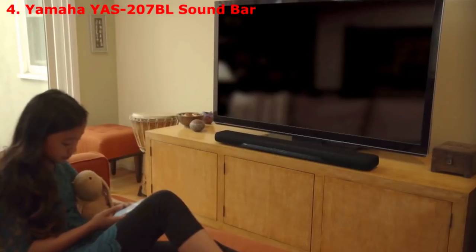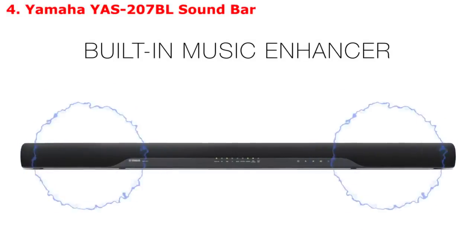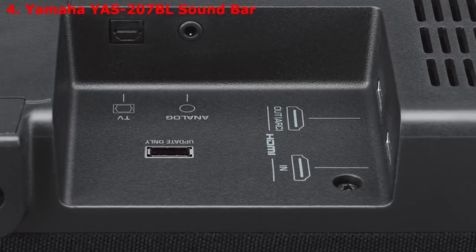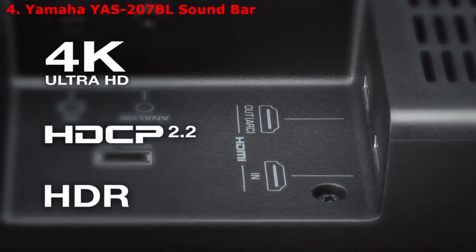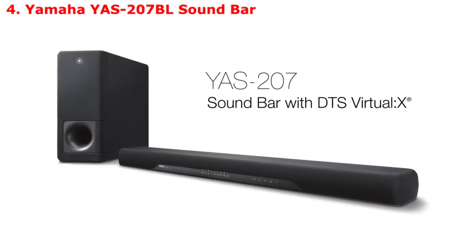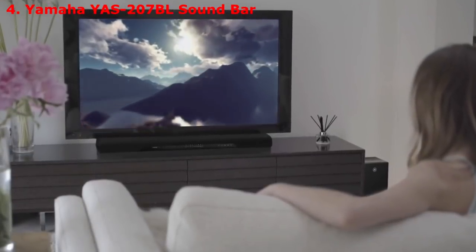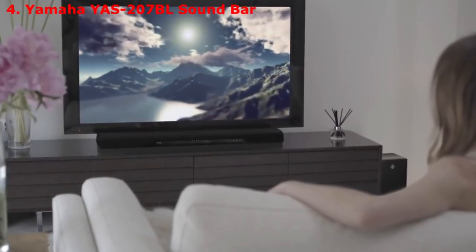Stream music to the YAS-207 wirelessly with Bluetooth. Its built-in music enhancer restores frequency response lost during digital compression. Connection to your TV can be as simple as a single HDMI cable, with additional connections to match your AV needs. The YAS-207 soundbar with DTS Virtual:X makes it easy to add an immersive audio experience to all of your favorite TV shows, movies, games, and music, all in an elegant, easy-to-use package.